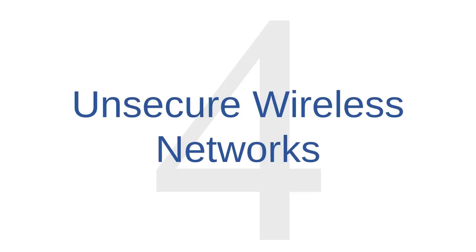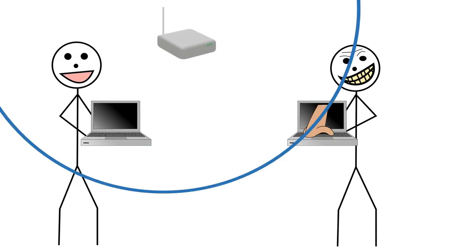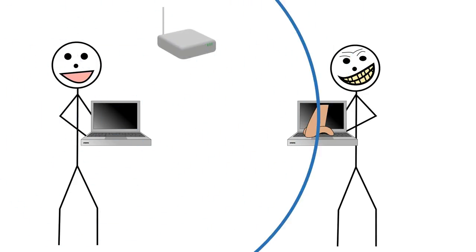Online shopping security issue number 4 is unsecure wireless networks. We have already discussed some of the dangers of unsecured wireless networks, and we will discuss them in even more detail in upcoming lessons. One of the main security issues that comes along with unsecured wireless networks is wireless sniffing, which is the practice of intercepting information traveling between a computer and a wireless router. Because of these dangers, it's best not to shop on unsecured wireless connections.